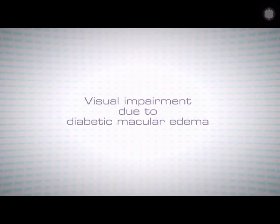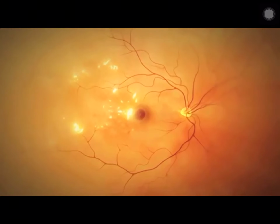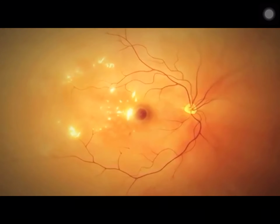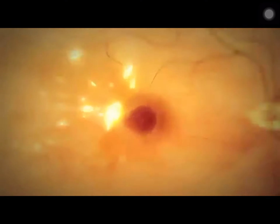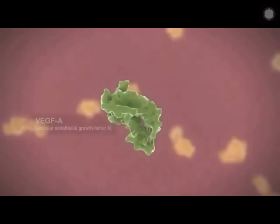Diabetic macular edema, or DME, occurs as a result of increased vascular permeability, which promotes the accumulation of fluid and protein deposits in the macular region of the retina. This causes retinal swelling and damage, leading to visual impairment.